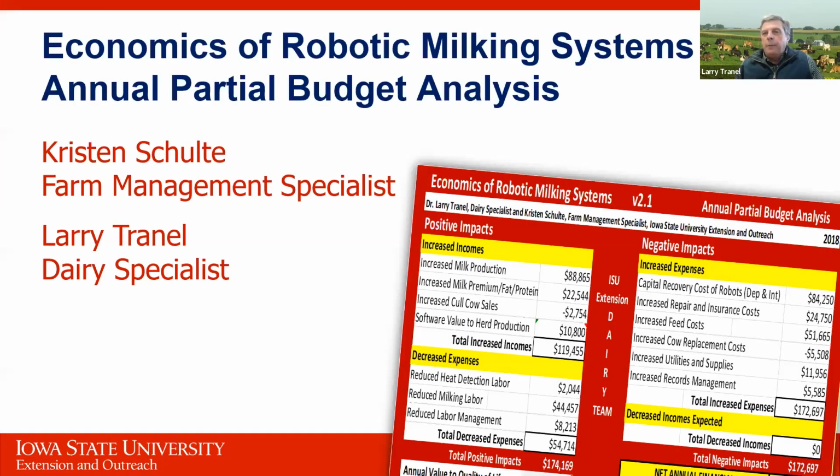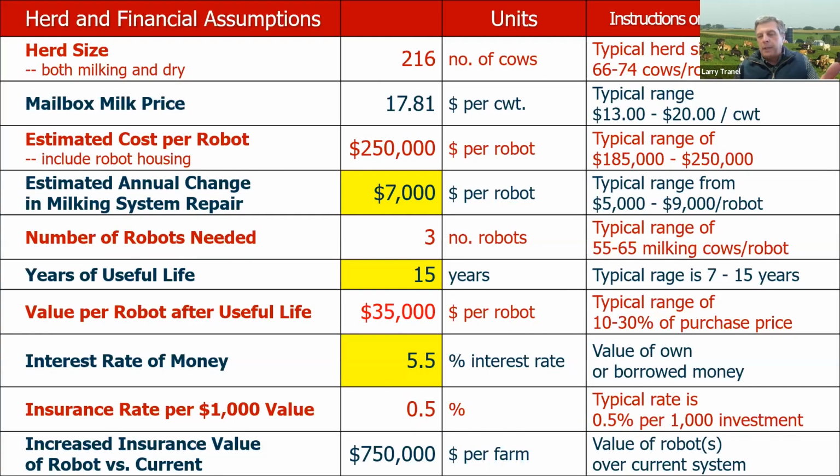So I'm going to spend the next piece of the time going through a partial budget of what robotic milking systems might be in comparison. And I think one of the biggest things we take a look at is that it really depends on what you compare it to.